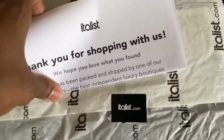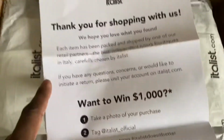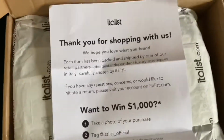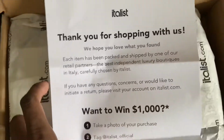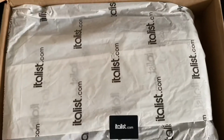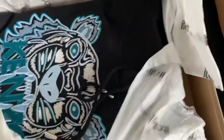Let's get into it, see what's in it. Now it comes wrapped up like this. They send you their little difference. Ask me if I want to win $1,000 and stuff. As a matter of fact, I never paid attention to this. I'm just now finding out that I could have won $1,000. So I just put it to the side. They wrap it in a tissue like this. You know they always try to make it nice and stuff. So it comes out looking like this.